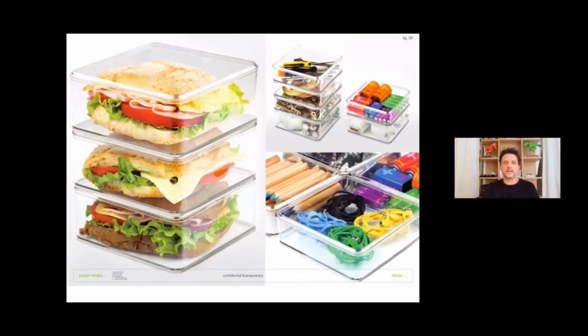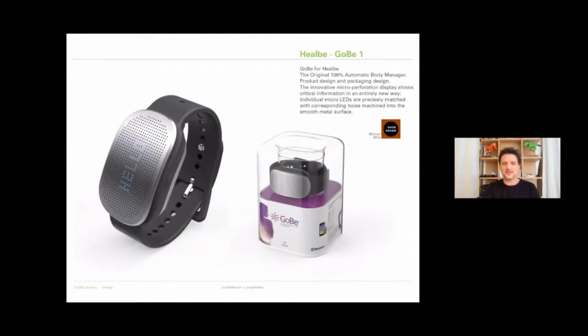And then we promoted the idea of reusing them for many different things, whatever you could use. I have many of them scattered around the house, and they're very handy.